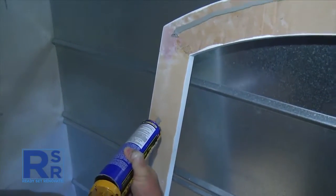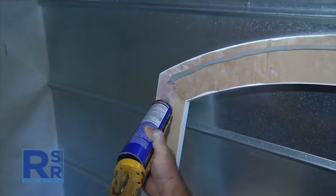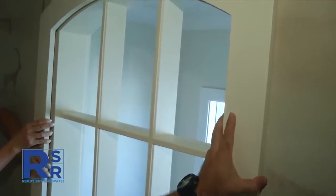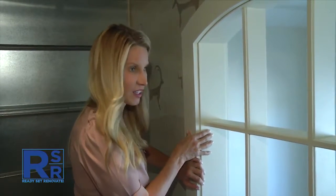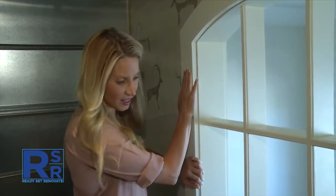Matches. Ready? Should I go? Okay, go ahead. You're pretty close right there. Now what we're gonna do, we're gonna check our reveals all the way around the window. And places clamps all around.